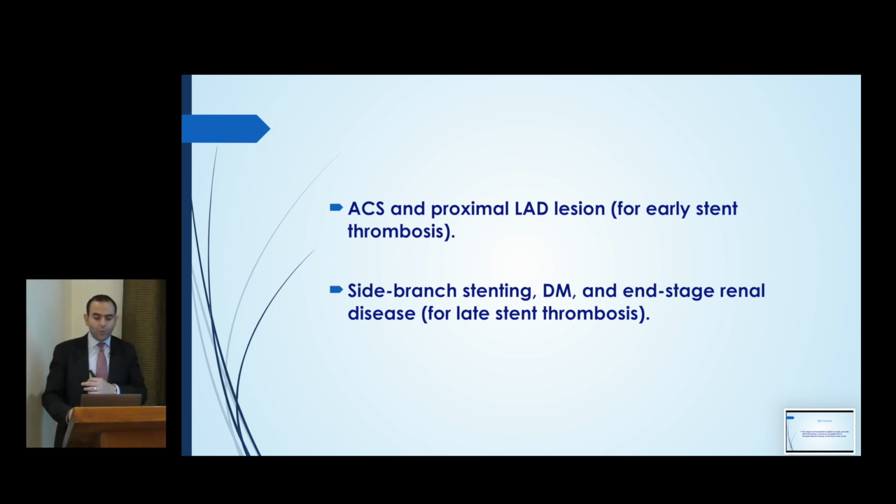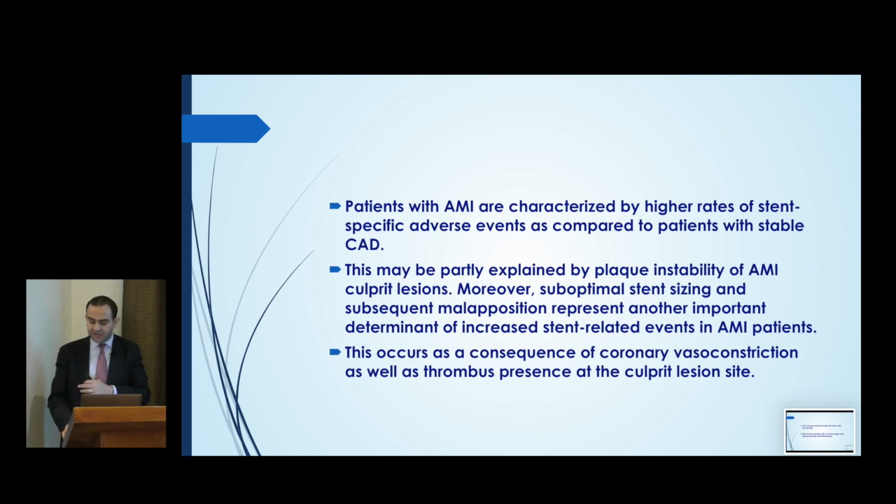A slide about why we see more stent thrombosis with acute coronary syndrome, mainly acute myocardial infarction. Patients with acute myocardial infarction are characterized by higher rates of stent-specific adverse events as compared to patients with stable coronary artery disease. This may be partially explained by plaque instability of AMI culprit lesions. Moreover, suboptimal stent sizing and subsequent malapposition represent another important determinant of increased stent-related events in AMI patients.